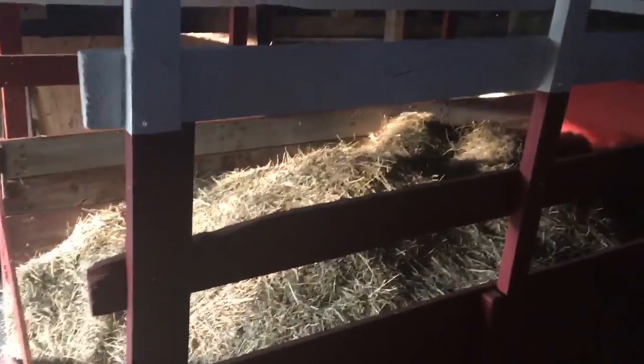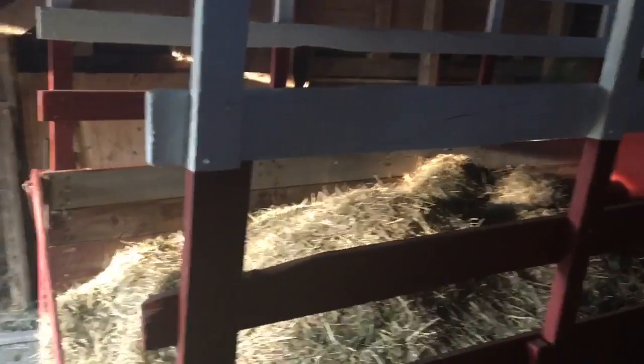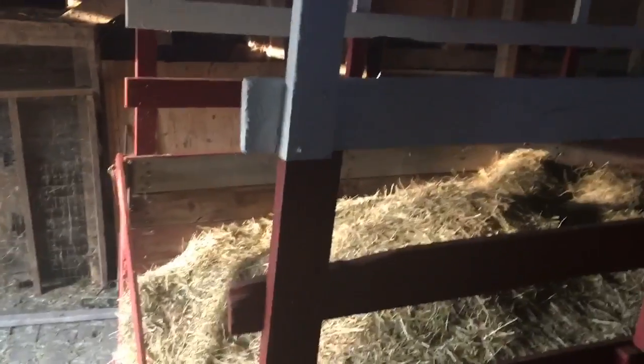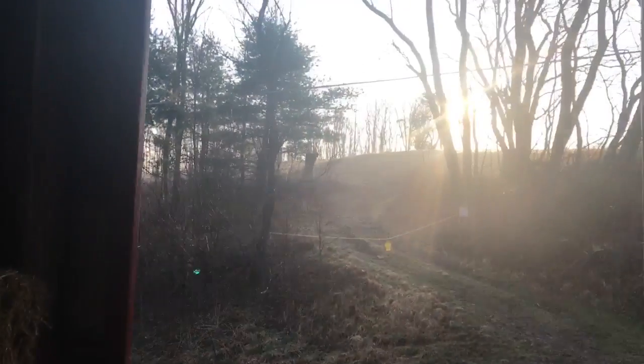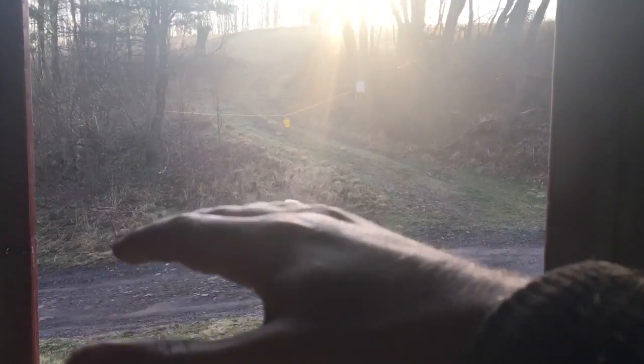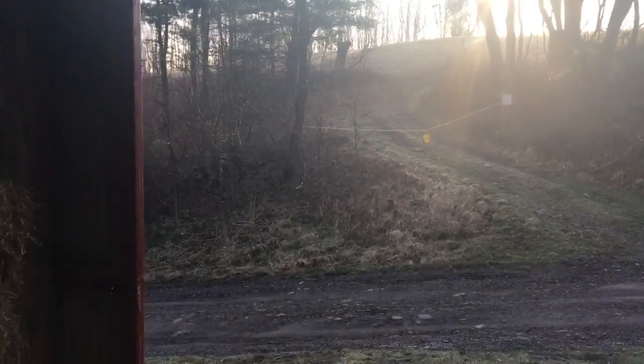So I want to get this swept up a little bit here and get more on this wagon. This wagon load of chaff has either got to get rebaled or taken out and spread in some of the places that need topsoil. So we'll work at that and see what else we get into today. All right, that's a little bit better. You can see the sunrise. I don't know if you can see the steam coming off my hand, but it's cool this morning.